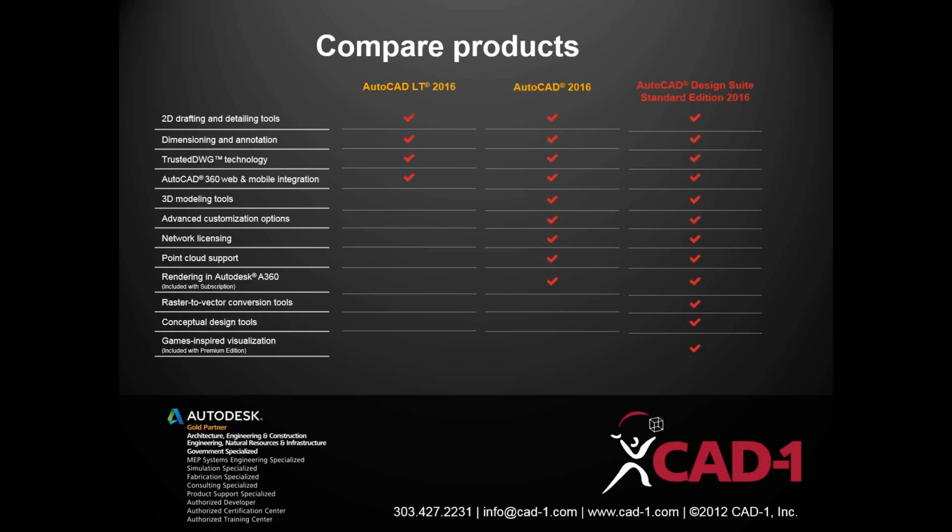And you're going to notice that the 3D modeling tools, obviously some of the new 3D tools, the advanced customization options, point cloud support, and the rendering tools. There are some new rendering features that I'm going to be talking about in my 3D class. Those are not in there, but the dimensioning and annotation tools are in there. The 2D drafting and detailing tools, those are all in there as well.